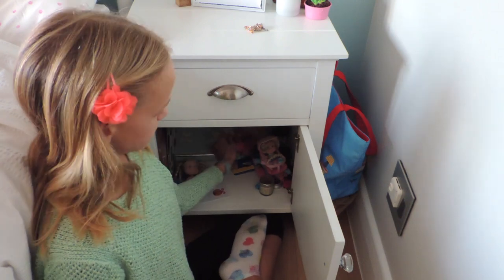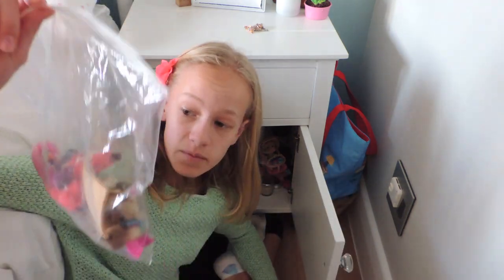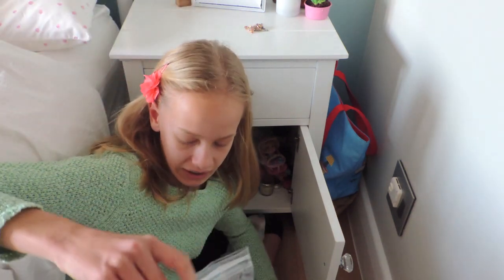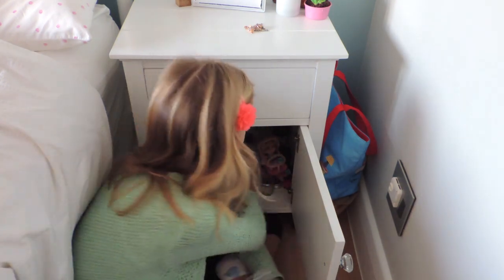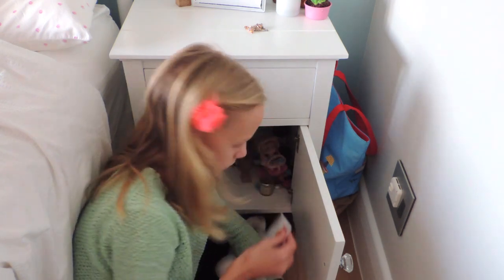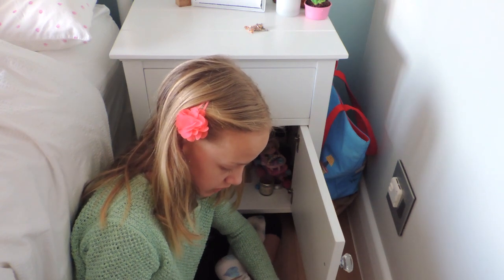Okay, so we're getting down to the toys, and this used to be the same size bag. Two full bags like this up to like the top, and then a few years ago I seriously cut down again, and now I need to reassess it and seriously cut down again. Let me just throw that away quickly. Oh my gosh, I have so much in here, guys.